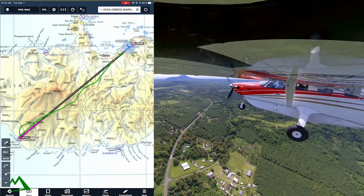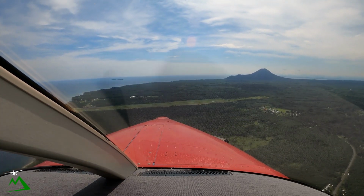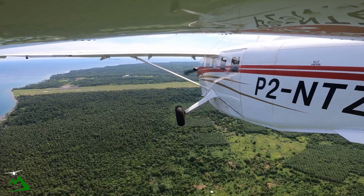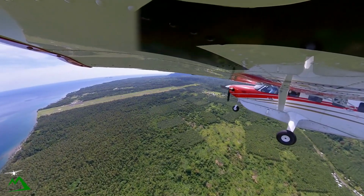I don't see anybody. Nobody's here. We'll just let them know I'm overhead, left downwind, or entering a left downwind. All stations Hoskins, Kodiak November Tango Zulu is overhead the runway, entering a left downwind for 1-2.